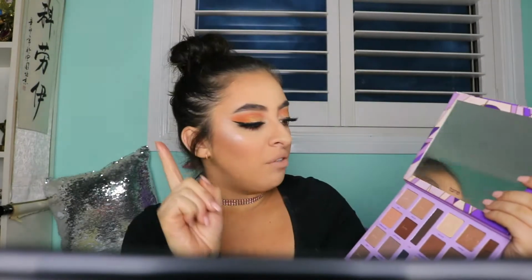Alright, these shadows are quite pigmented. We have a few shades that are just a little bit patchy, but if you keep working, oh hello. If you keep working it, it eventually does blend out, but initially it's a little bit patchy. You just gotta really work with it. It's only with a few shades. The rest of them I didn't have a problem with, but the pigment is unreal, and I love Tarte products.